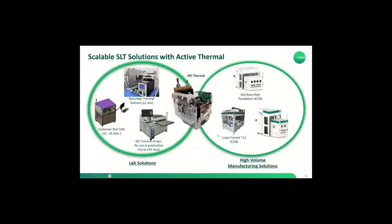If we now look at the system level test ecosystem from an enablement perspective, people have been doing and will continue to do lab-based small sample testing where they need engineering debug. They need to test a small number of parts to get their process and their devices validated and characterized, and take that data to optimize the standard test flows.